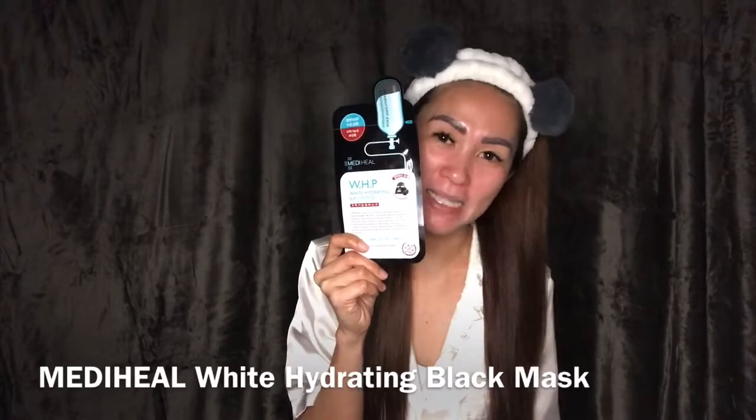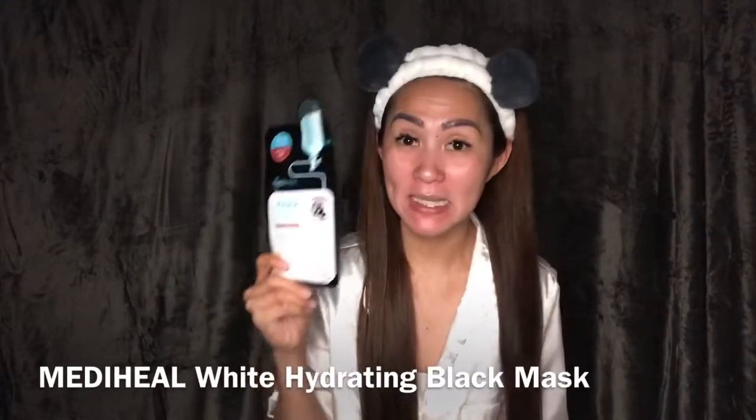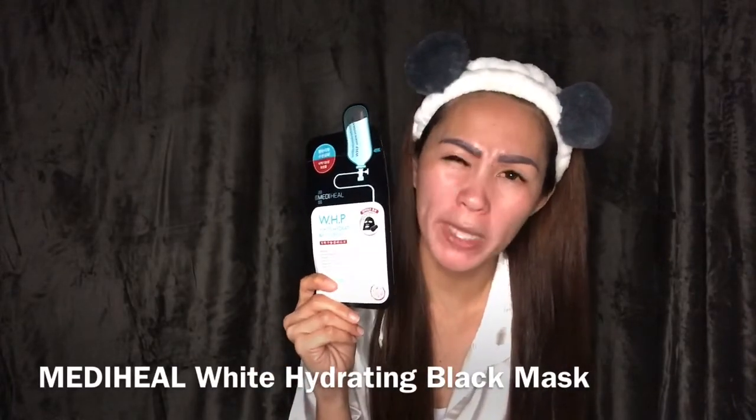Okay? Then, after I do my serum, meron ako 3 klase. So, unahin ko muna si mask. Sa mask, dati mga Korean lang ginagamit ko, yung mga Innisfree, basta yung mga nakikita ko sa Watson. But, nung na-discover ko tong mask na Holy Grail ko, under the Mediheal. Yes, itong Mediheal na black mask ang ginagamit ko. White hydrating black mask. Ito. Before, I was using the white color, then sinubukan ko yung white with blue.